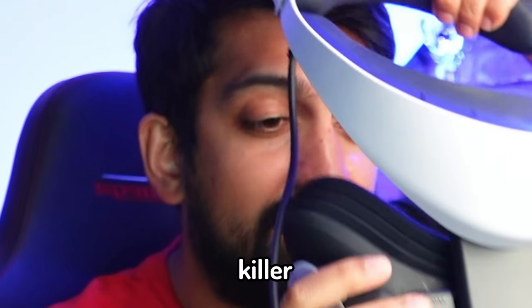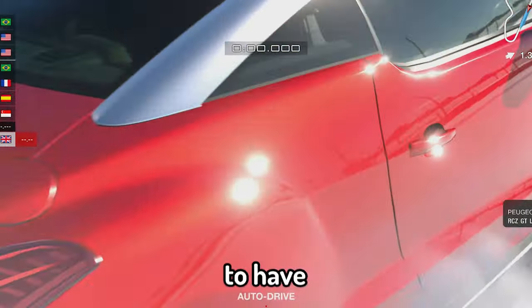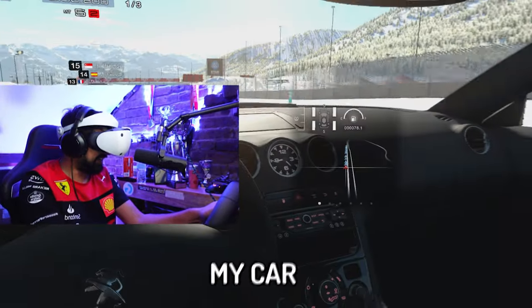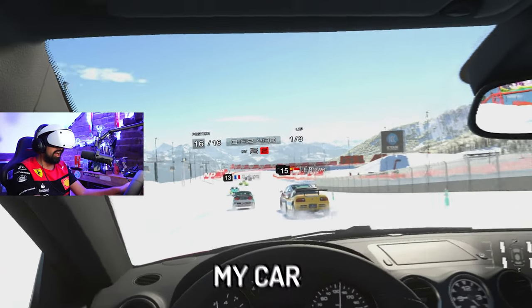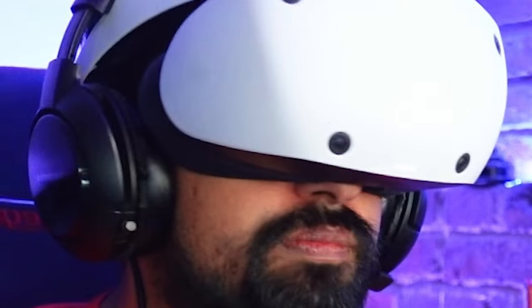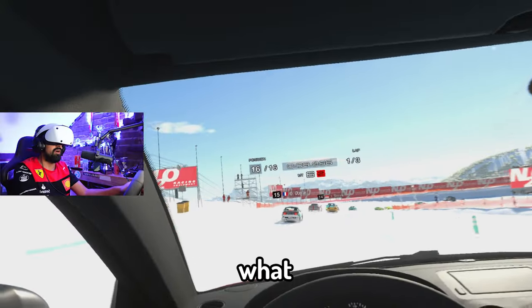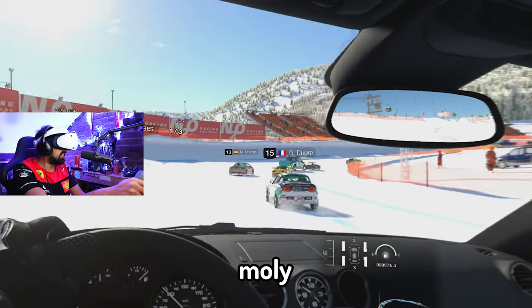Is it a Forza killer? Let's see. Right, here we go. I'm ready to have my mind absolutely blown. This is my car in real life. Oh, I'm in my car. I'm in my car. Look at my lip. That's my favorite saying. I tell you what, it is true what they say when you're in VR. Holy moly.